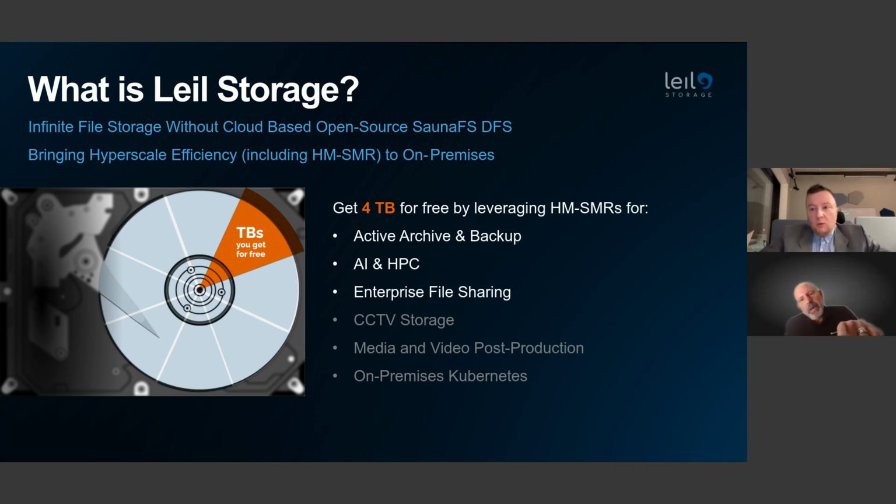Hey, David, why do you have some of these use cases highlighted versus not? Yes, I will cover during this presentation only the first three, but basically most of those use cases are SMR-friendly use cases, because if you think about Active Archive for backup, or secondary storage for AI and HPC, or enterprise file sharing, it's essentially a bunch of sequential workloads, either reads or writes. For instance, for enterprise file sharing, people typically do not handle random reads and writes. They just upload a completely new version of the file to the storage.